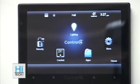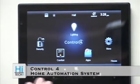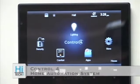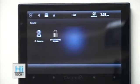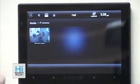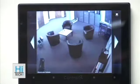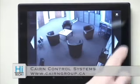So we'd like to show you a demo of the control unit. We're going to take a look at the Control 4 touchscreen. It's in the GUI, graphic user interface, right now. And from the main menu, you can pick security, comfort, apps, more, or lighting. So we'll go into security, where our choices are IP camera and security system. Going into the IP camera, we'll have a look at the full screen so we can look at the camera in the showroom.